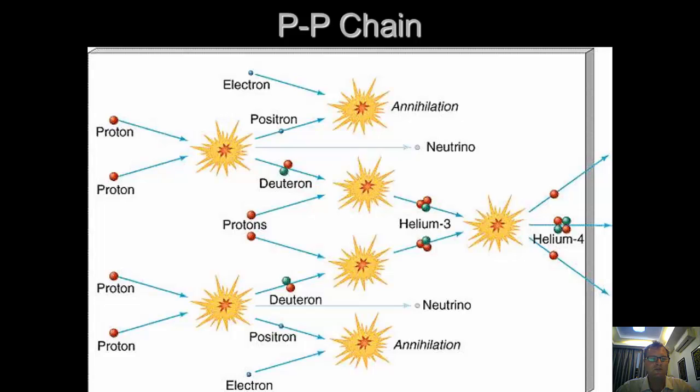Okay, so proton, proton, proton, proton. They collide together, releasing a positron, and electrons which are around will annihilate, and they'll also release a deuteron, and that deuteron, which is just a proton and a neutron, combines with other protons, and they produce helium particles. Helium-3 and helium-3 combine to produce helium-4, and we note here that 2 further protons are produced. So therefore, this is a sustained reaction, and will keep on progressing without any outside help.